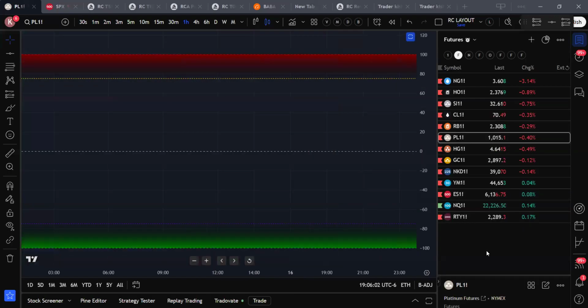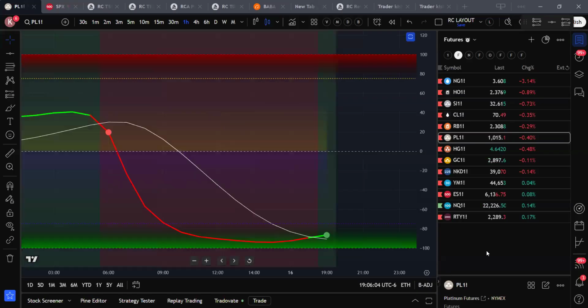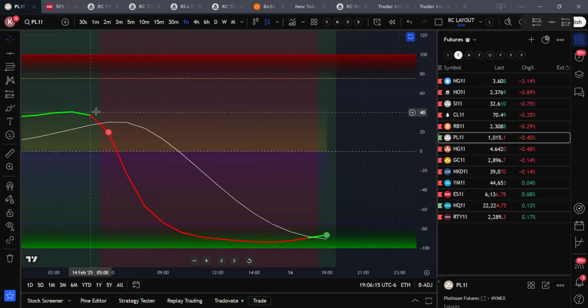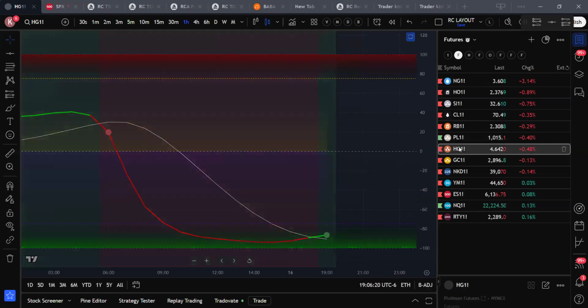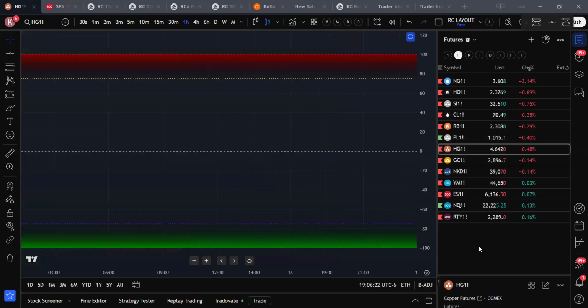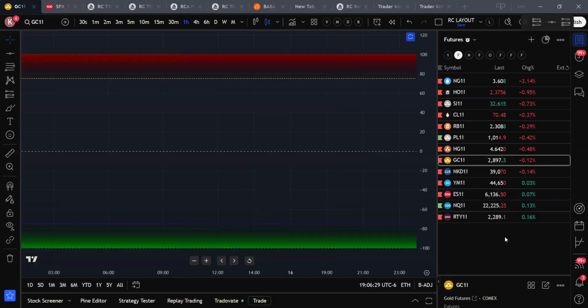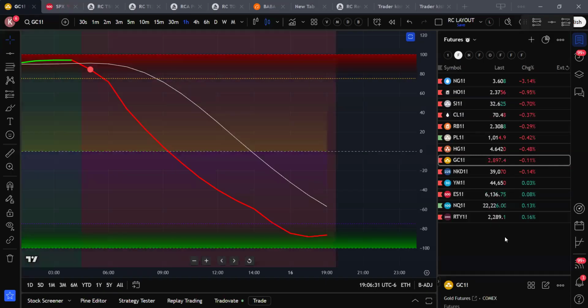Platinum. Platinum came all the way to the bottom. Now buyers are taking control, so platinum is looking bullish. So mark green, because it came all the way to the bottom, so there is a high possibility for it to go up. Copper is also looking bearish. Still, it can go further down. GC, still it can go a little more down.